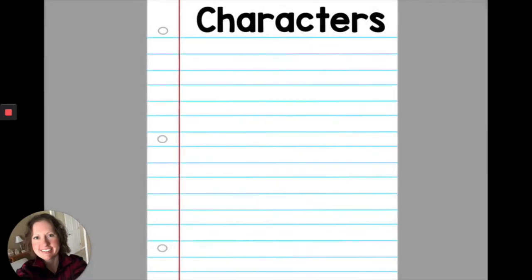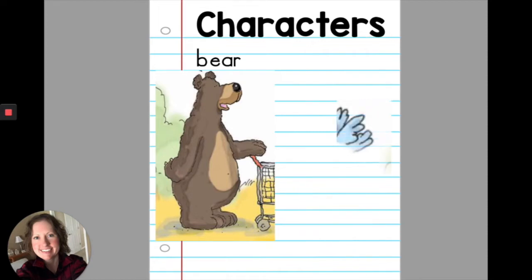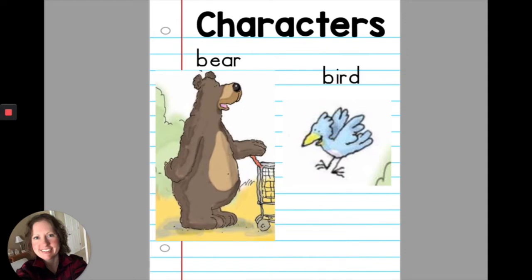But let's talk now about the characters in the story. I know that Bear was a character. I'm going to write Bear and label it right next to his picture. And I know that Bird was a character. So I'm going to put Bird on my paper and write the word bird right next to the picture of the bird. I'm also going to write a complete sentence at the bottom that says that characters are Bear and Bird.